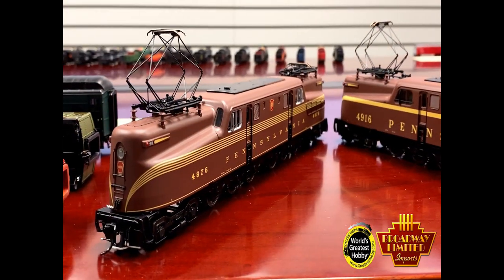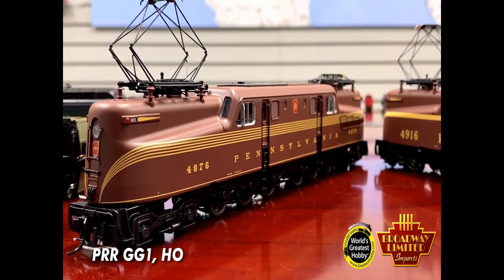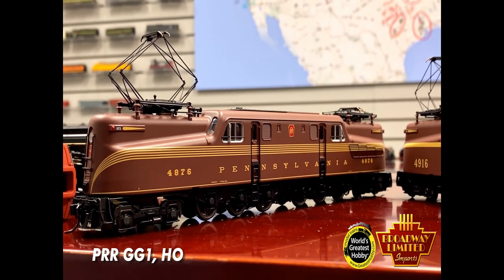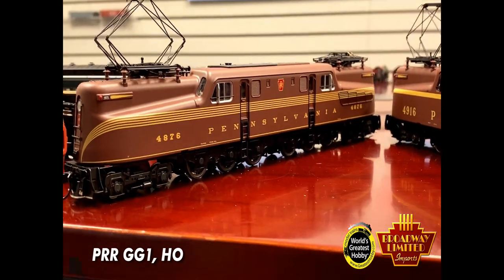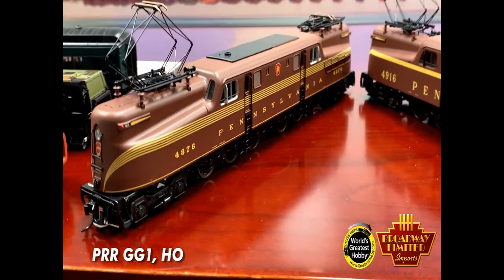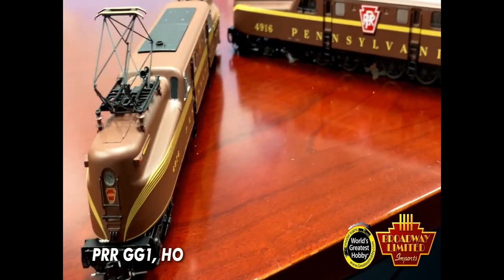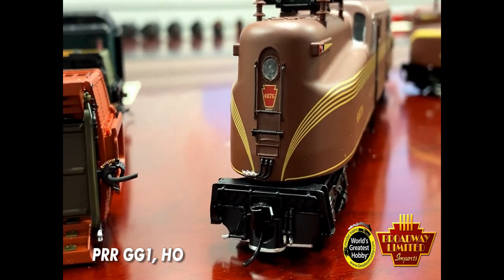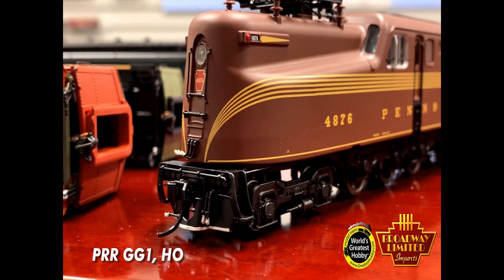Okay, next at the show, we have one of my favorite locomotives of all time, and that's the GG1. Now, these are die cast, again, weight and traction. These have the drop coupler pilot, and we have three different vents for these locomotives, and they're number specific.